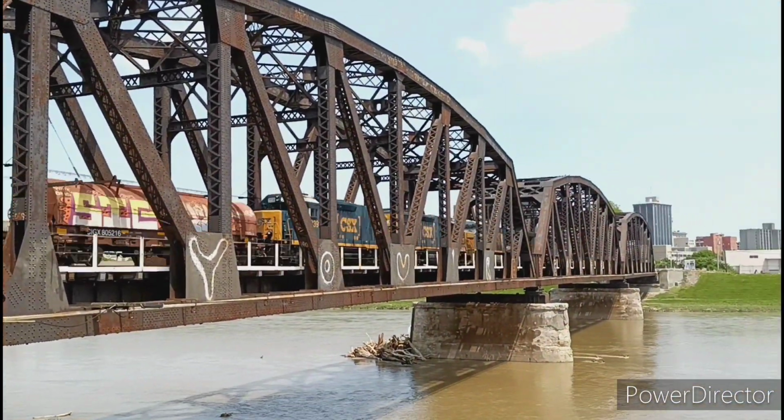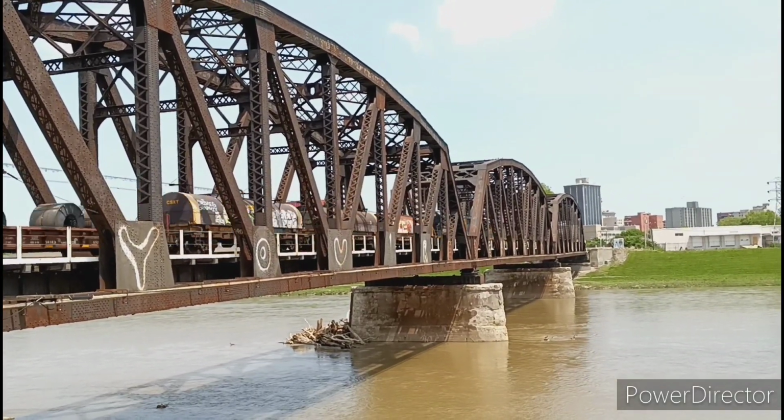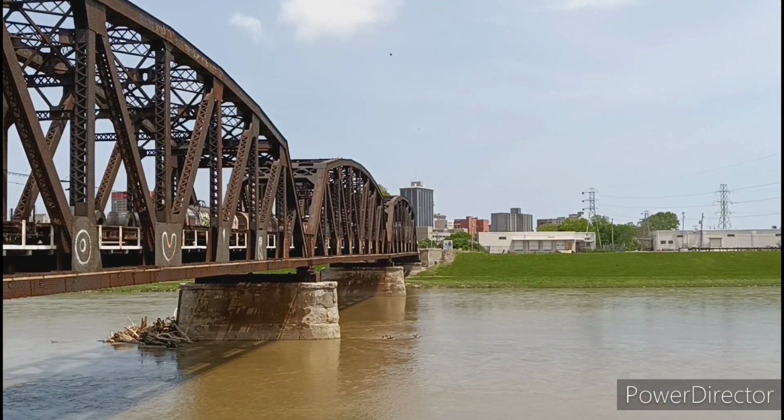It was now the middle of May, and we bang back in downtown Dayton and catch this four-unit lashup with a road slug trailing going across the river here.